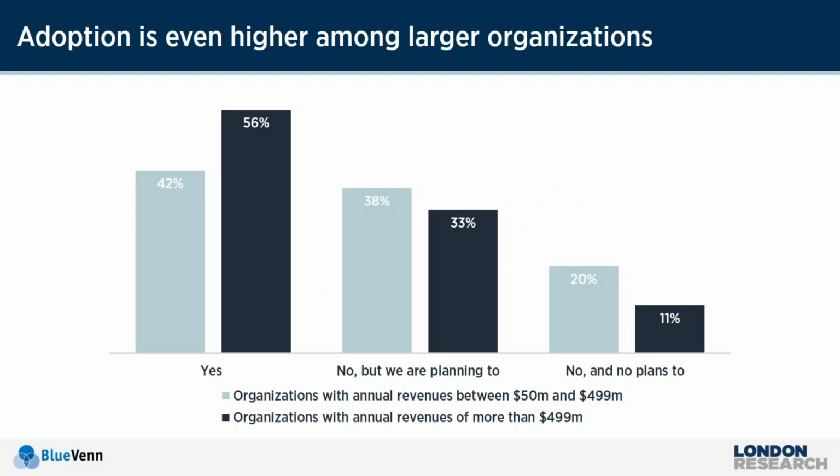And when we look at the adoption of CDPs by annual revenues, we can see that the largest organizations, those with revenues of $500 million upwards, were more likely than the slightly smaller organizations to have CDPs. But the interesting thing there, Linus, is that the smaller businesses are catching up. There is a big shift, and I think that's a big part of the growth in the marketplace.